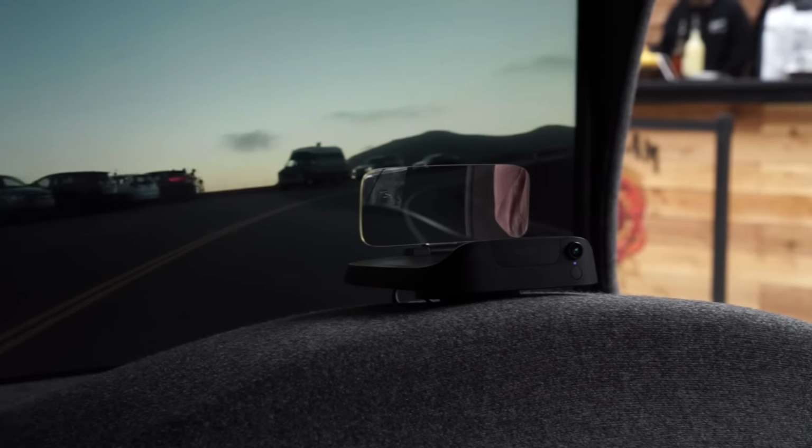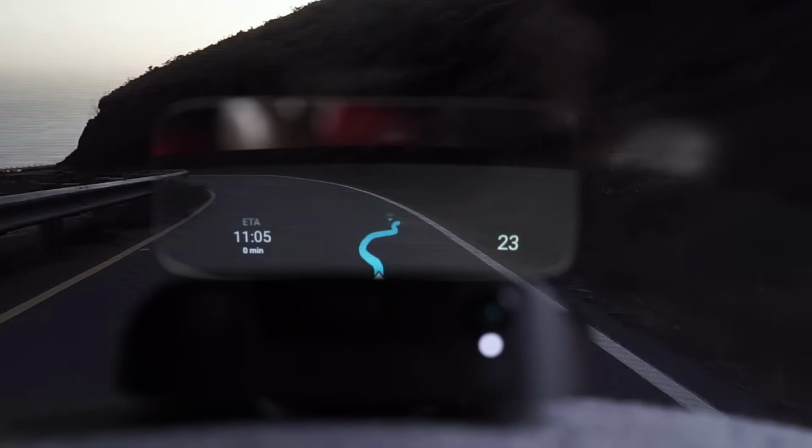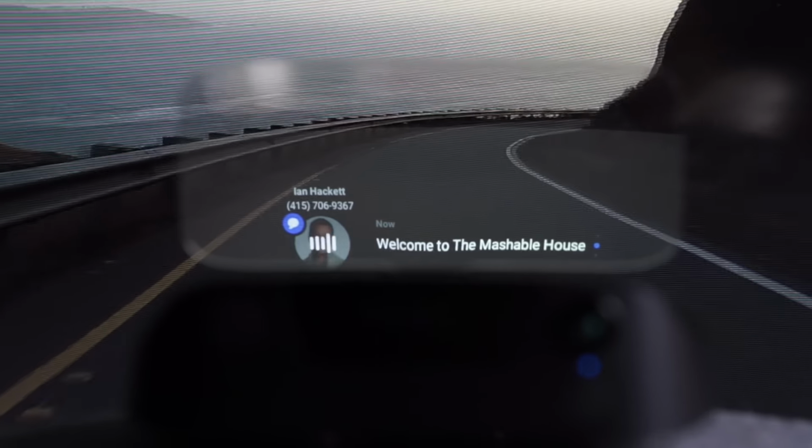Next up, I tested out Navdi, which is a heads-up display that can be placed on your dash to get directions, receive calls, texts, and even control your music without picking up your phone or taking your eyes off the road. Plus, you can even operate it via hand gestures.